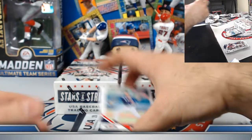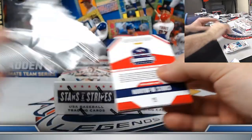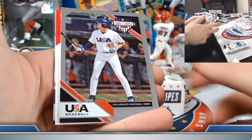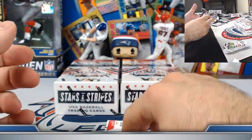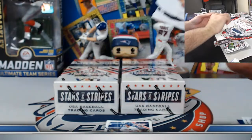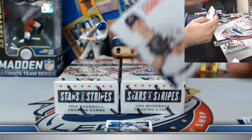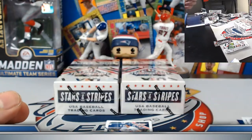Coming up. Full recap as soon as we do finish. We'll go over pretty much everything. Garrett Mitchell, longevity base. Maxi. All right, back at it. To 499. Took a while to get him on the board, but now I've seen a couple of Max Meyers on there. And congrats, good sir.